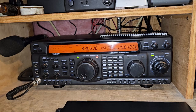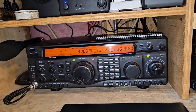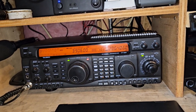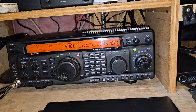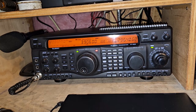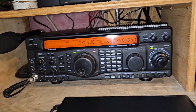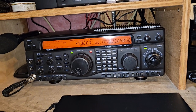Because I can always put a band scope on something else. But for me, the band scope and all that is a lot of fun to have. But I really, really appreciate a good receiver because I tend to do more listening than I do talking anymore. So, I might still be in the market for a 1000 MP, but I'm not going to pay $900. I'm not going to pay $1,000 for one.